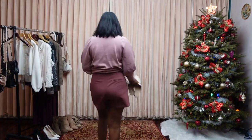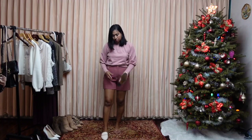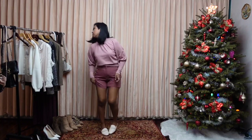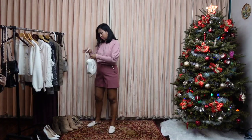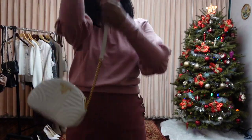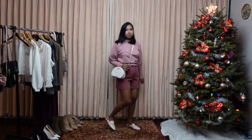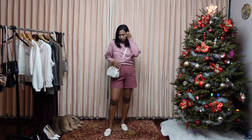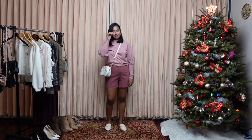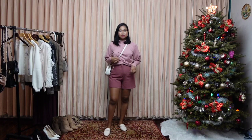Alright, on this outfit, I'm actually wearing a blouse sleeve turtleneck sweater, again from Express. And I'm pairing this entire outfit with this Coach loafer. The sweater is actually very soft and very cozy. It is true to size, and I love how the lower arm actually is tight, and then you have that fluffy on the upper arm, and I also love the turtleneck of it.